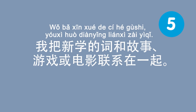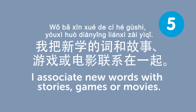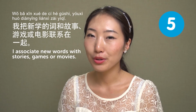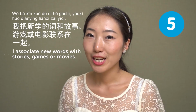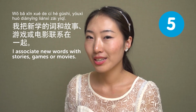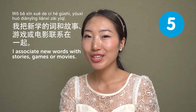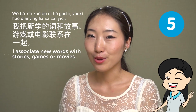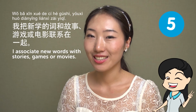I associate new words with stories, games, or movies. Yeah, it's really a good way to remember new words because in Chinese, each character has like one story. So if you know the story, you can totally learn the words. It's a very efficient way and very interesting.